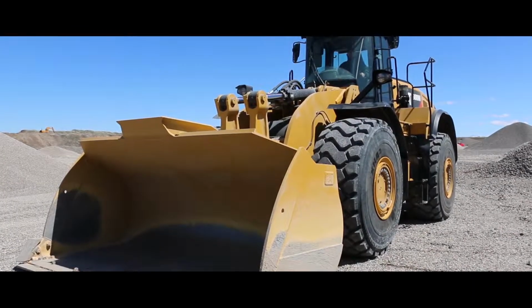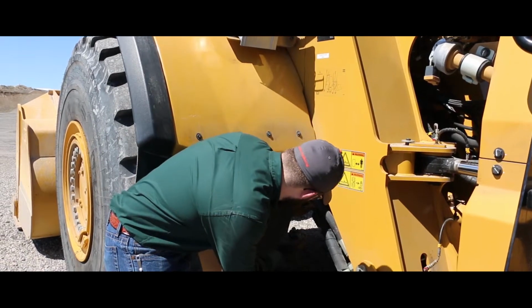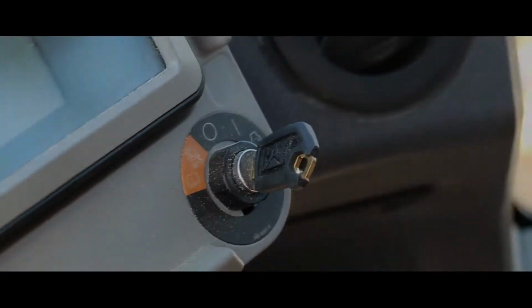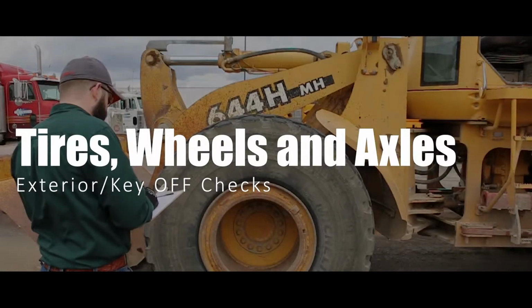We're going to start with what is commonly called our key-off checks, meaning these are things we can inspect without the equipment running. From there, we will move on to key-on checks, where we can inspect the operational functionality of the loader. Let's begin on the ground as we walk around looking at the exterior of the machine.